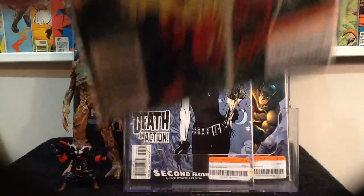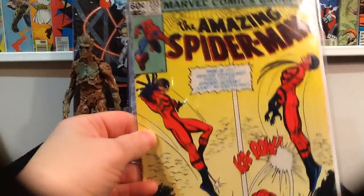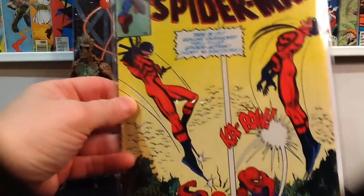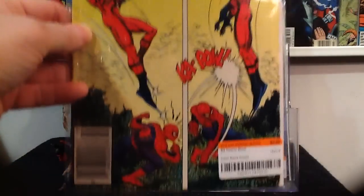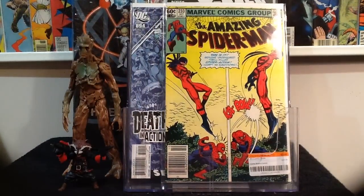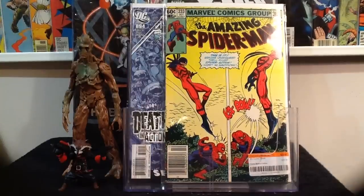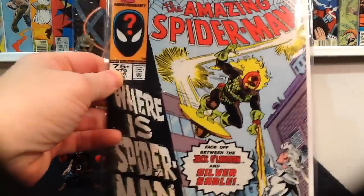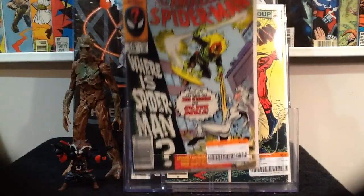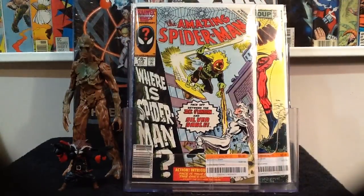Next, some Spider-Man books that I needed. Really nice copy of #233, and this was only $3. Would I have been happier to pay $1? Absolutely. I put a bunch of Spider-Mans back for this reason. $2.79, $3 for that one, with Silver Sable.